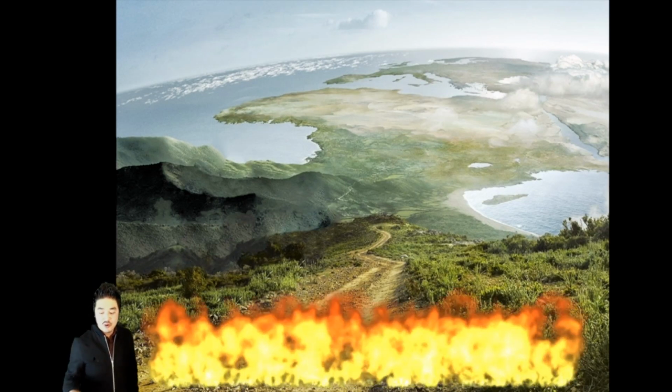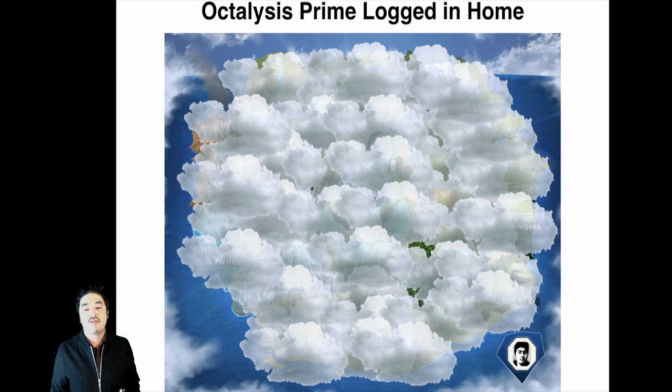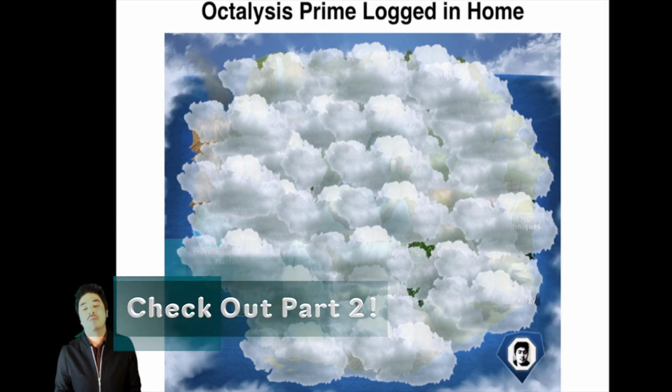All right, so the fourth and fifth steps are about the battle plan and the wireframes. If you remember, the battle plan is basically taking our spreadsheets and figuring out the reward schedule, activity loop, and balanced economy. All of that is really cool and interesting. It's a lot of work doing all those steps, and what it leads to is creating the wireframes. Now that we have all these ideas, the battle plan is how everything comes together. You have the strategy dashboard, the foundation; the brainstorming, the creative ideas; the product management, figuring out what to do; the battle plan spreadsheet, which is the geeky part of figuring out all the mechanics and how everything comes together. And finally, we have how it's interfaced with the users, right? What the user sees and feels, the final step in our design process.